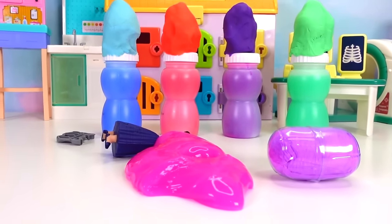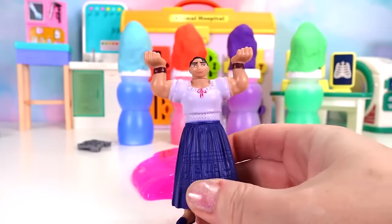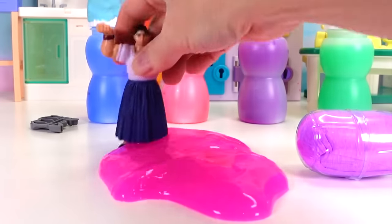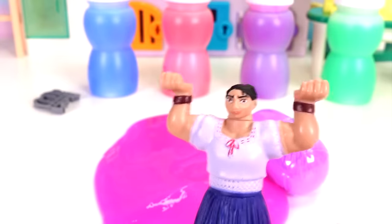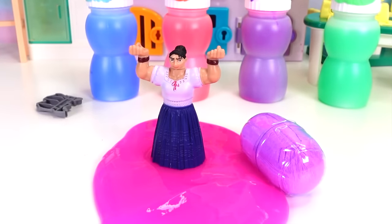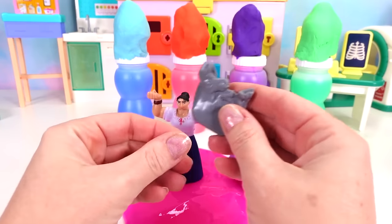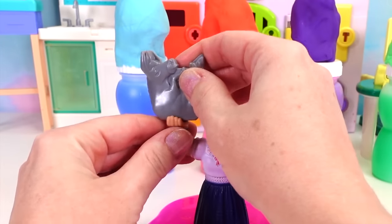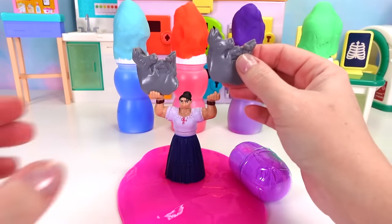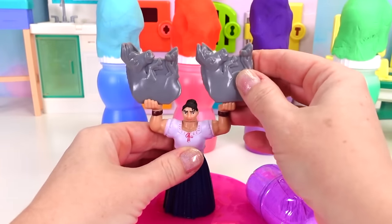Whoa! There were a lot of things in there. Wait a minute. Louisa was in there. And it looks like Louisa's jumping in the slime. The donkeys! The donkeys! I need to find the donkeys! Okay, Louisa, you sit tight in the slime. I found one donkey right here. And what's back here? Another donkey. Hold on to these, Louisa.